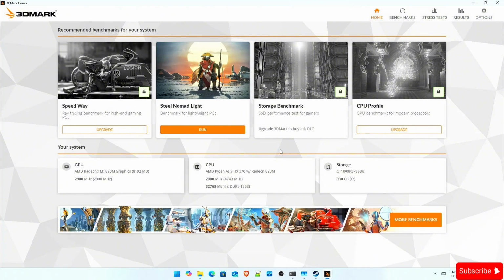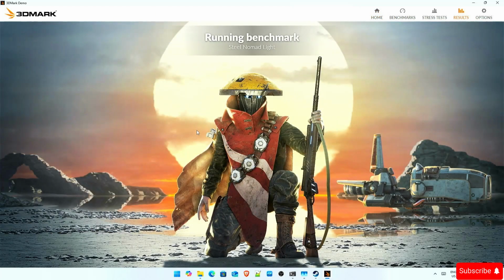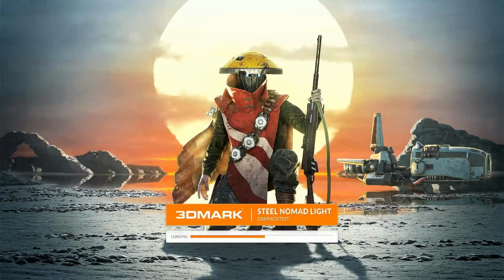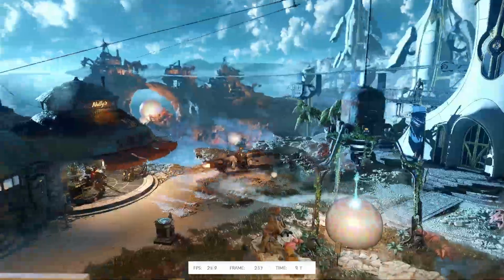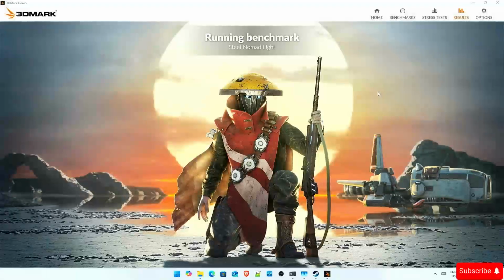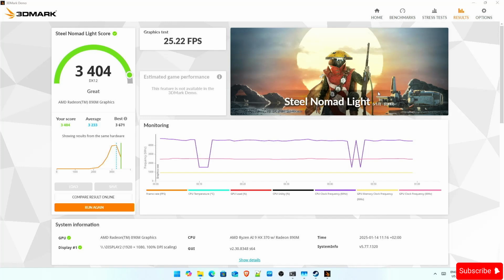Okay, let's do the 3DMark test. I see they've got the Steel Nomad Lite benchmark for lightweight PCs, probably because it picked up the machine I'm using. Let's run this. I'm going to speed up a few of the benchmarks because some of them take a while, so it doesn't take that long. There you have it, a score of 3,404, 25 frames per second. And ran it at 1080p.